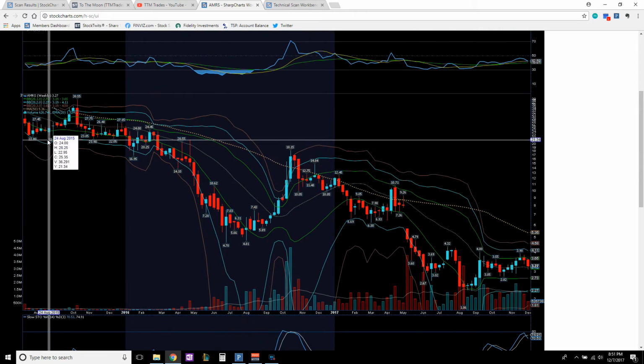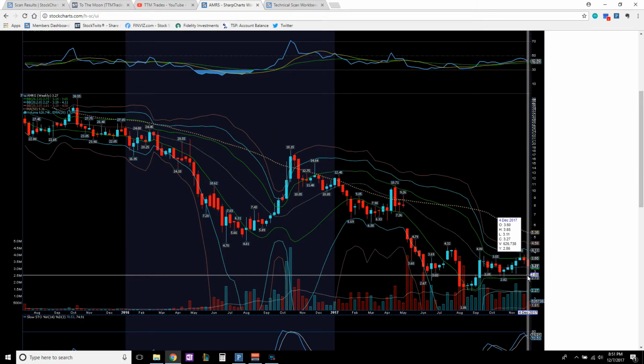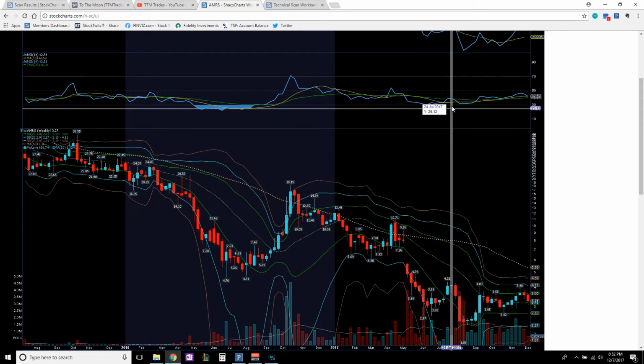The 20-period moving average, as you can see, is right at 319. As far as this week, we dipped down to 311 and we closed right at 327. So we're holding above the 20-period moving average on the weekly time scale. That also correlates with our RSI, as I was just talking about.